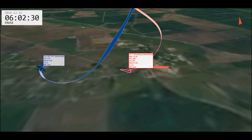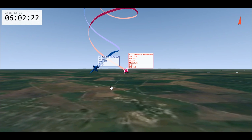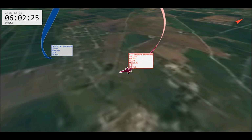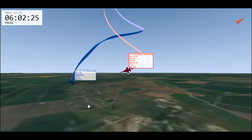Okay, so let's talk about this. Right here, probably in an attempt to not hit the ground, he levels his wings just a little bit, comes out of the turn just enough that he actually extends the circle. So he ends up coming this way a little bit. Whereas if he had kept turning, he probably could have come out here, and that wouldn't have been enough for me to get a shot off. So he literally just extended ever so slightly there.